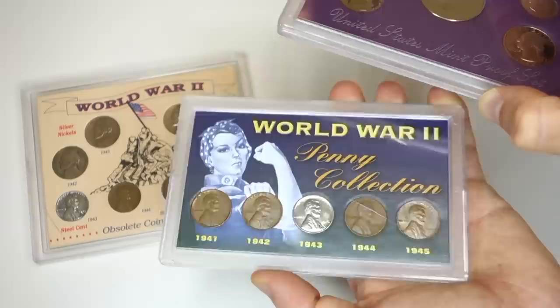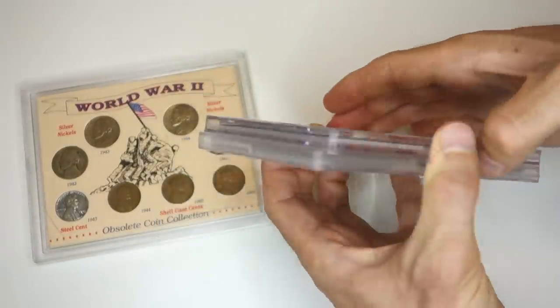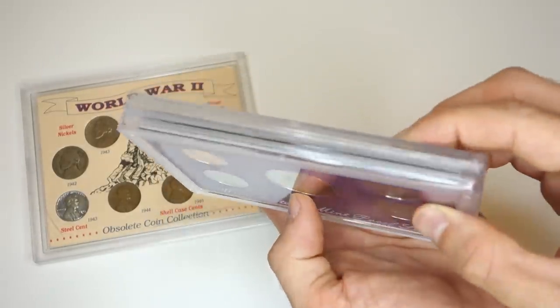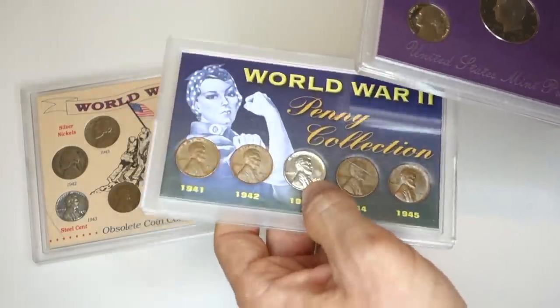This is an absolute scam, and take a look at that. They use the same exact case, the same dimensions, exactly as an official US Mint product. And that is done deliberately, intentionally, to trick you into thinking that this is a legit set of coins, when it is in fact nothing of the sort.